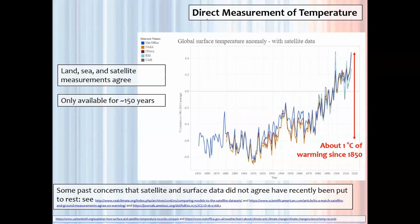So here are some examples of direct measurement, either with land-based thermometers or sea-based thermometers, or even sort of thermometry by satellite measurements. These all agree that we've had about 1 Celsius of warming since 1850. And so we've changed from about here to about here, give or take a little bit. There's certainly some wiggles around there, but the general trend has been about 1 Celsius of warming since 1850, much of it happening in the past 100 years or so. Because these are direct measurements, and because we haven't had thermometers, certainly back 1,000 years ago, these direct measurements are only available for about 150 years.